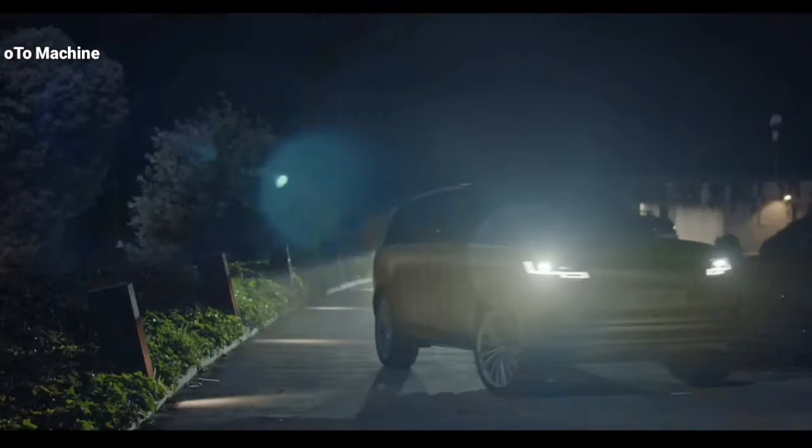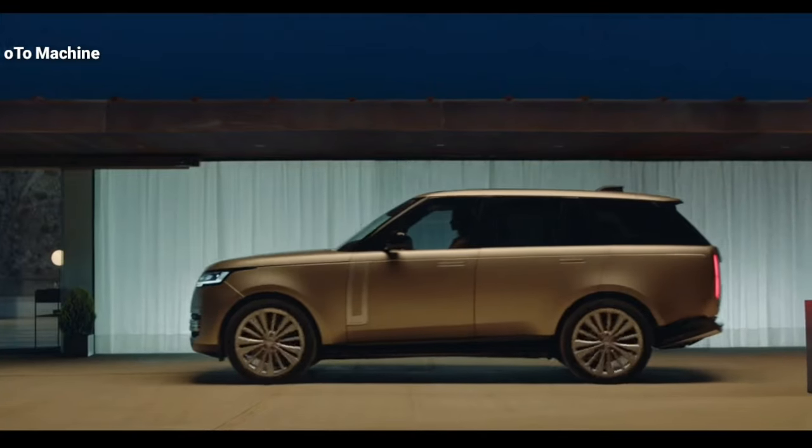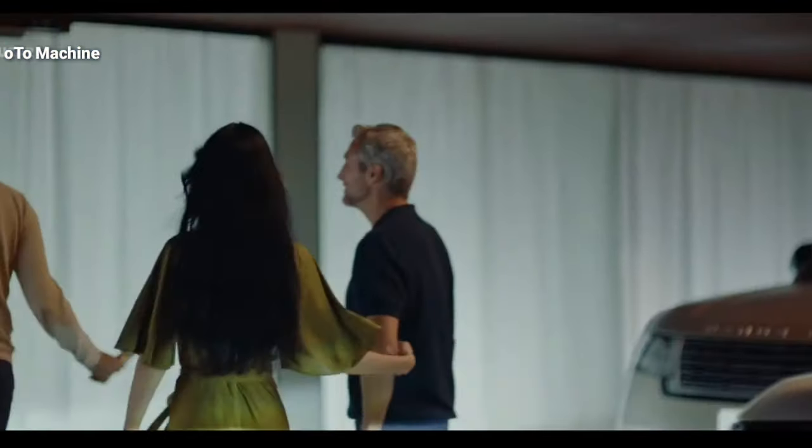Seamlessly integrates with your vehicle. Introducing the new Range Rover. It leads by example.